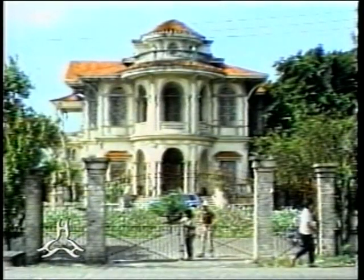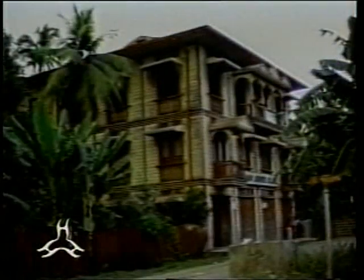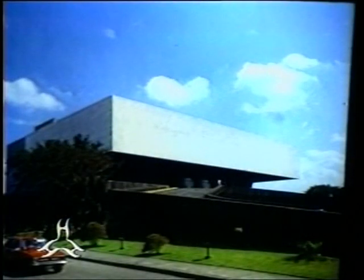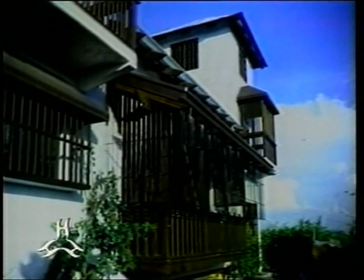In a tropical climate, a house must breathe. Thus, transparency is a feature of the Filipino house. It allows for cross ventilation and better circulation of air. The lightheartedness of the Filipino is reflected in the visual lightness of his architecture. A structure appears to be a floating volume. Massive structures are decorated in such a way that they look light.